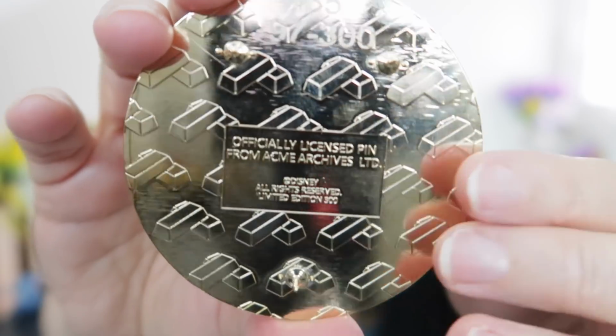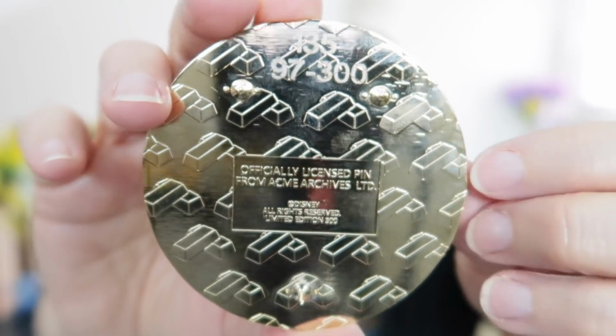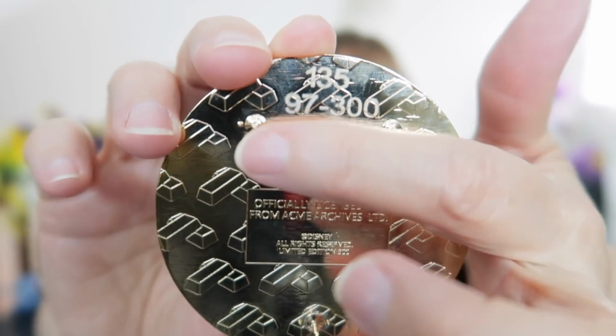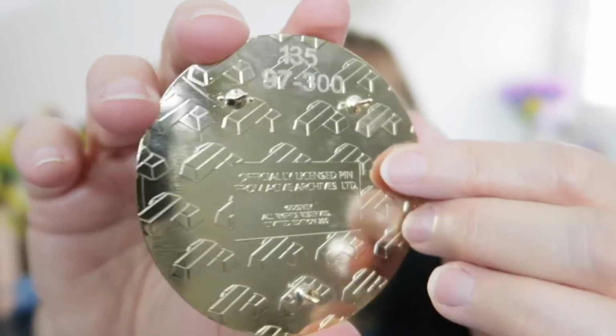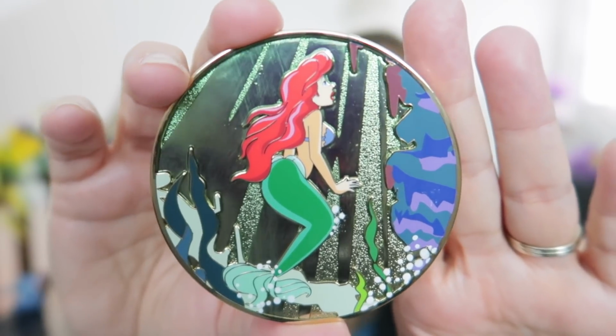So here's the back of what an Acme pin looks like. They're kind of gold bars, I would think, and this is limited edition to 300. There are 3 pin posts on the back of this pin. Super cool. This is a pin I probably wouldn't have bought. They are a bit pricey.